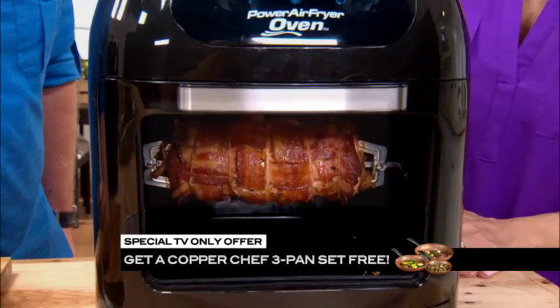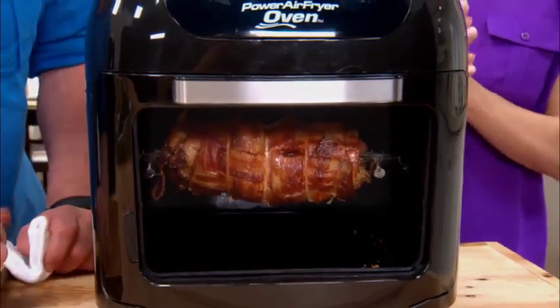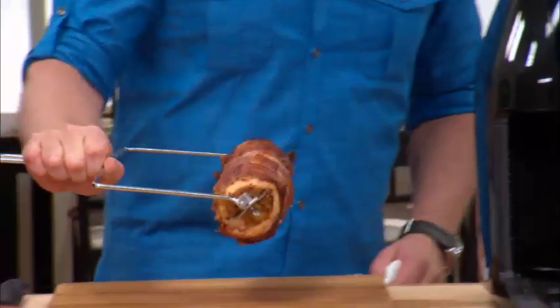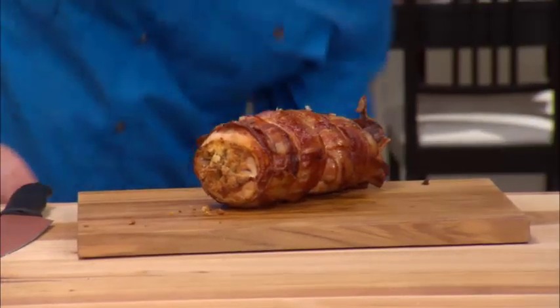You have to see the way this looks inside the unit. Look how the bacon is basting the turkey. Mm. So we're gonna open up our door. Wow. Oh man, doesn't that look pretty? Look good? You just lift and pull. So, mm-hmm, simple to do, guys. Now all I have to do is slide it right off the spit, just like that. That's pretty easy. Look at that. Throw that in the dishwasher. Not nearly as intimidating as I thought it was gonna be.